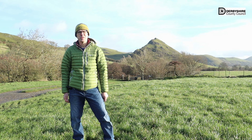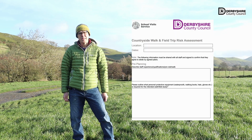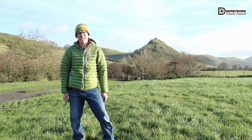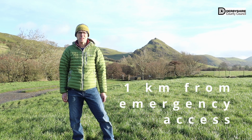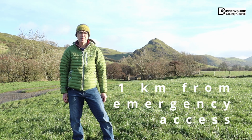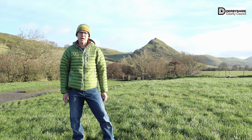There are a number of variables to think about when planning a walking trip. The first one is the route itself. It's worth checking how far you're going to be from emergency access, just in case a situation arises where you need to call the emergency services. And we recommend no further than 1 kilometre and certainly no more than 2 in case something happens.